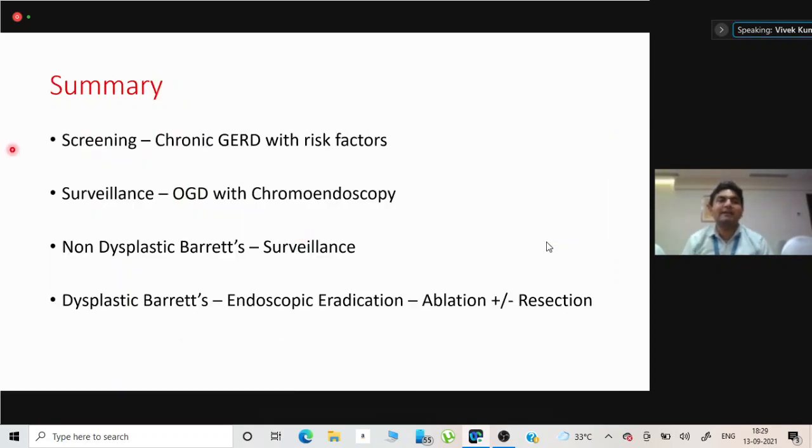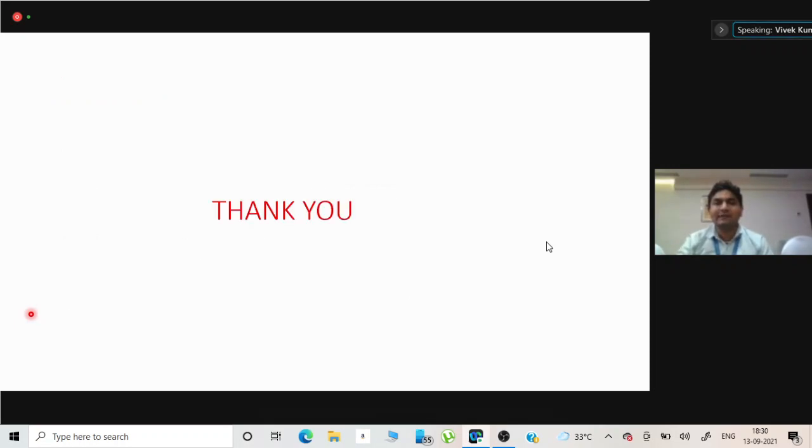Just a summary for the entire presentation. Screening, patients with chronic GERD with risk factors should undergo screening. For surveillance, white light endoscopy along with chromoendoscopy. For non-dysplastic Barrett's, surveillance alone. For dysplastic Barrett's, endoscopic eradication in the form of resection of nodular lesions and ablation of the remaining segment of Barrett's esophagus. Thank you.